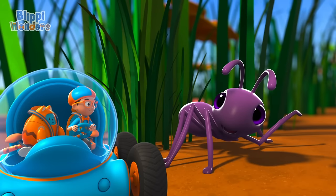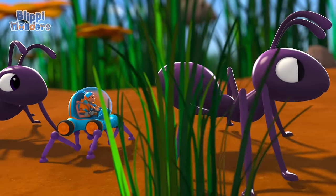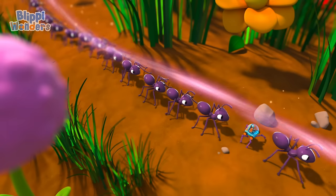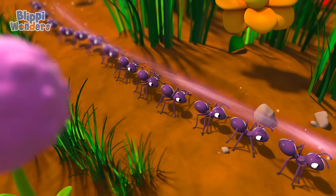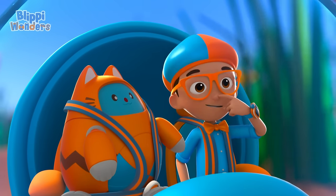We're here! Right back on the trail, sweet pea. There's a trail? I don't see it. You can't see it because it's a smell. When we walk, we drop a scent, and the ants behind us smell it using their antennas. So ants have antennas instead of noses?